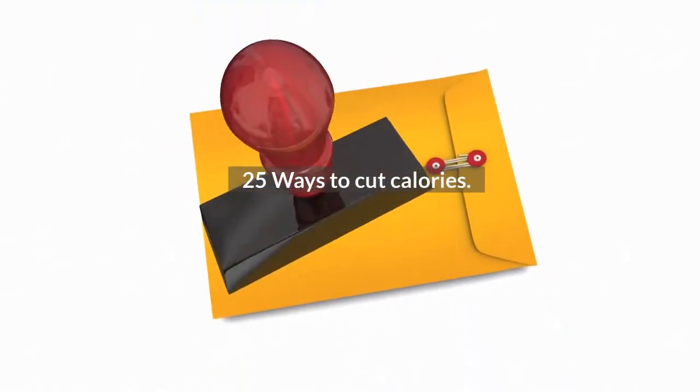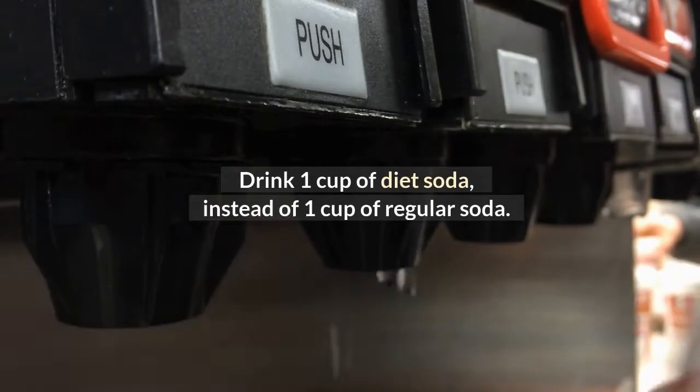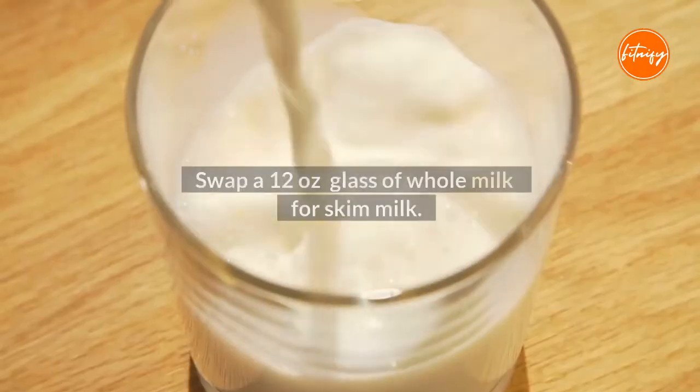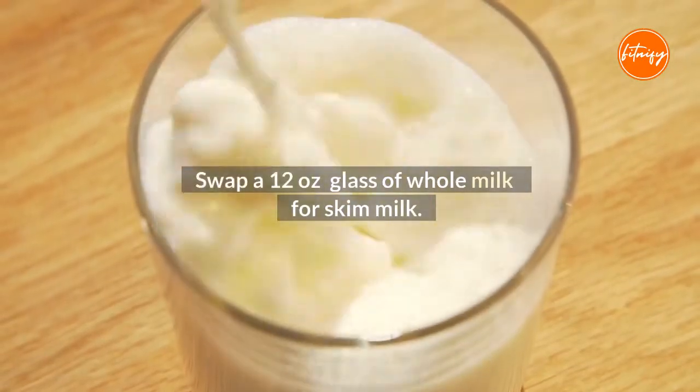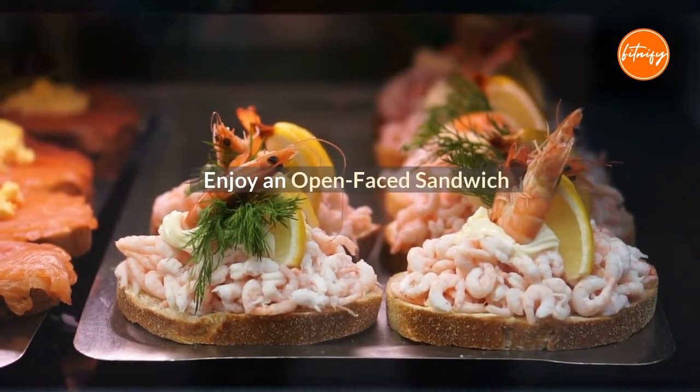25 ways to cut calories. Drink 1 cup of diet soda, instead of 1 cup of regular soda. Swap a 12 ounces glass of whole milk for skim milk. Go light on beer. Enjoy an open-faced sandwich.